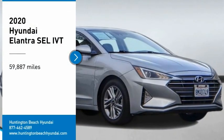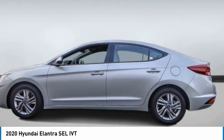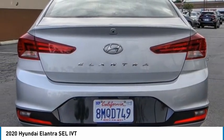Going to love the 2020 Elantra. The Elantra boasts the most interior room in its class and gets an exceptional 35 miles per gallon. With its luxurious standard features, the Elantra is an easy choice.